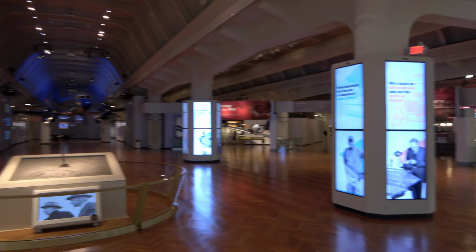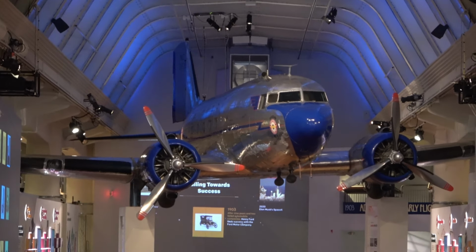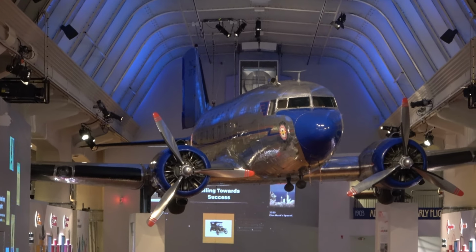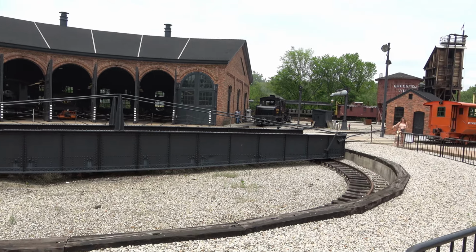It did cost about $40 between the two attractions. I had a good time. You could easily spend a full day here if you really wanted to. Yes. There's so much stuff to do. And we didn't do the IMAX theater or the factory tour.